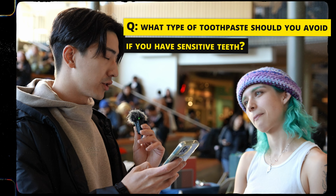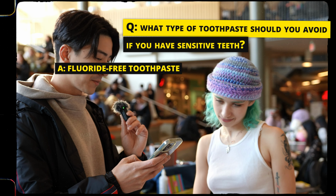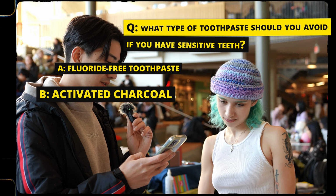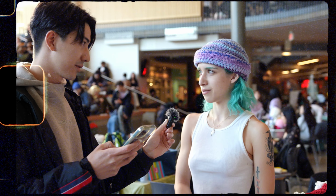What type of toothpaste should you avoid using if you have sensitive teeth? A, fluoride-free toothpaste, B, activated charcoal toothpaste, C, whitening toothpaste, and D, all of the above. All of the above. If you have sensitive teeth, you want to avoid using any whitening products, as whitening products will tend to make your teeth more sensitive. Some toothpastes are marketed as both whitening and desensitizing. Since whitening products tend to make the teeth more sensitive, if your goal is to decrease the sensitivity, then you don't want to use those toothpastes as they're counterproductive.